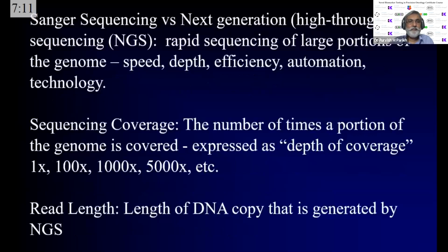Next slide. So initially we started with Sanger sequencing, and now we have moved to high throughput sequencing, which is called next generation sequencing. It is rapid sequencing of large portions of the genome, and the value of that is for speed, depth, efficiency, automation, and technology.